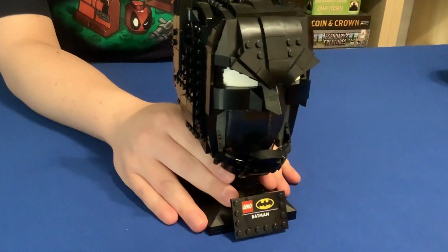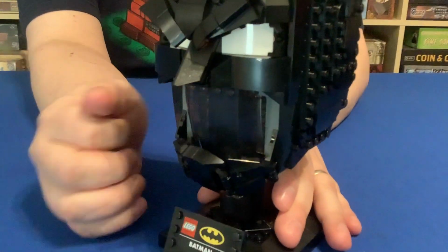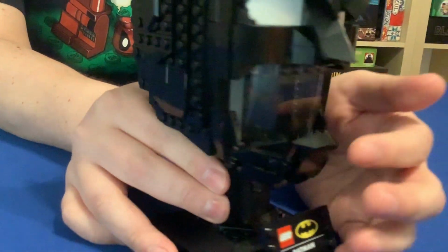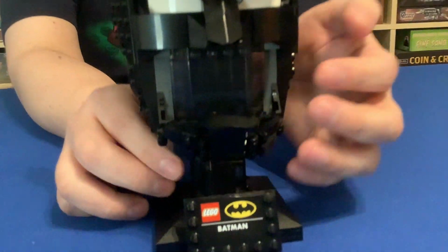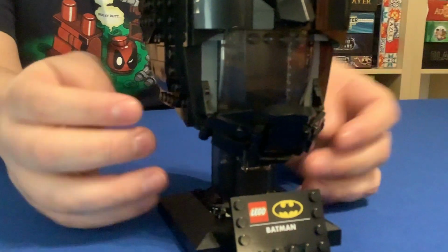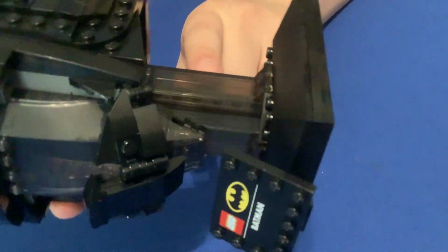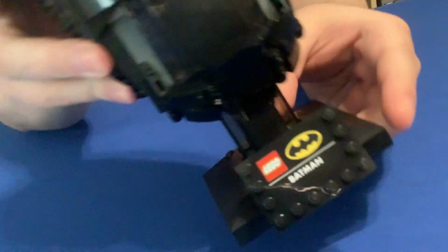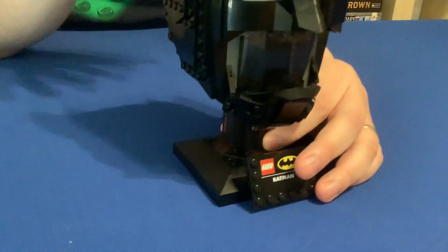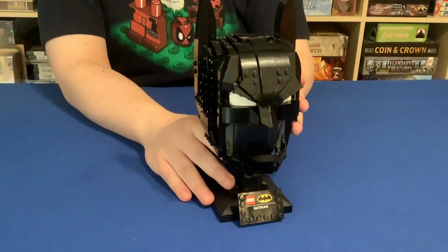Now this is a very different approach because as you can see, there's no mouth. It's simply a trans black piece that's built over some black tiling down below. So it's meant to just be looking like a stand. In fact, even the stand itself has a lot of trans black colors surrounding some lift arms to help give it that almost shadowy sort of look, which of course is the type of character Batman is.